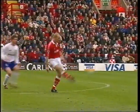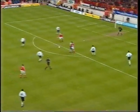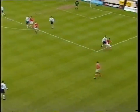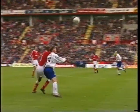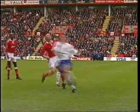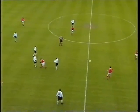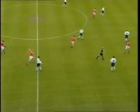Kinsella spreads the play neatly to Mills. Oh, it's a lovely flick from Pringle. Stuart couldn't quite come inside Radebe. He was trying to do so at pace, and had he done so, he would have had a clear shooting opportunity. Rufus just getting a vital touch in there. He'll have another bite. Well, surely a push from Batty. He admits as much. Just misjudged the flight of the ball, David Batty.